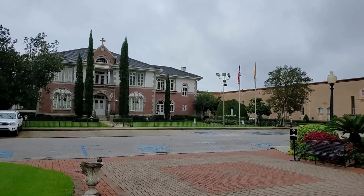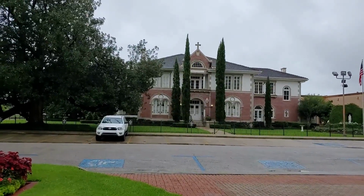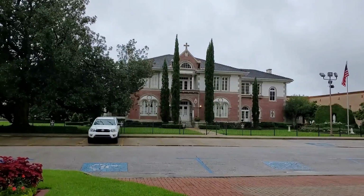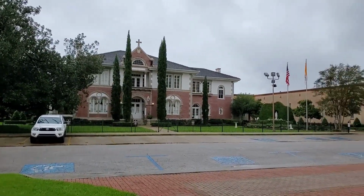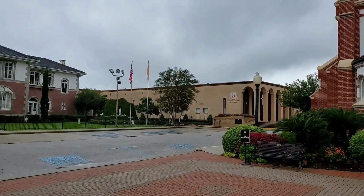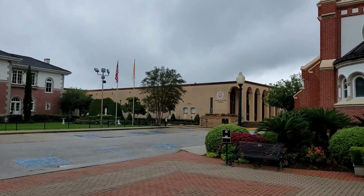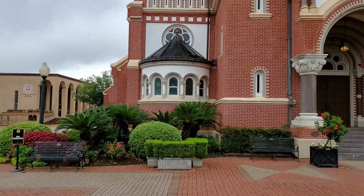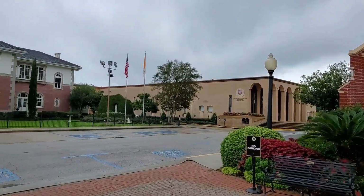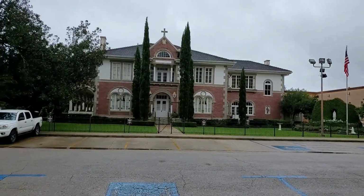So as for the aforementioned Attakapas area churches, there was a Father Michel Bernard Barriere, who's from Bordeaux, France. He actually escaped persecution during the French Revolution, and he would travel via horseback and pirogue to serve mass, marriages and baptisms, like I mentioned a while ago, in this area. You can imagine back then, there's no cars or anything else. It's horseback or pirogue.